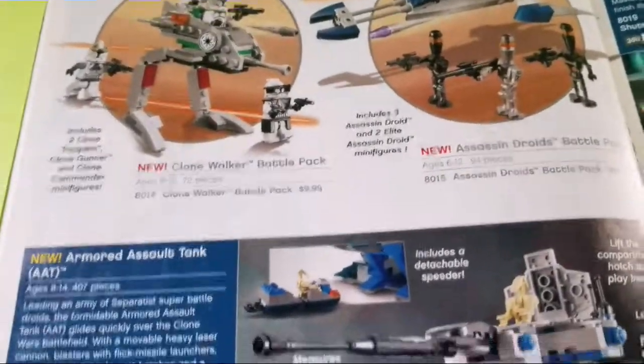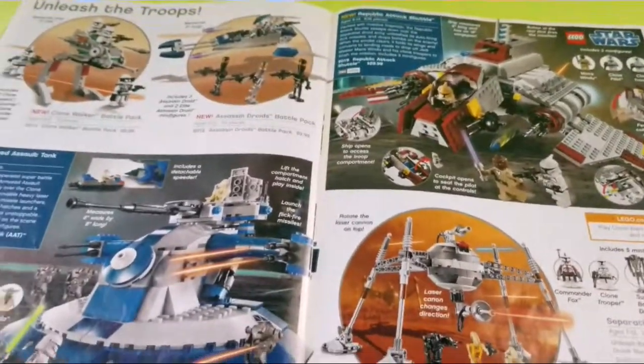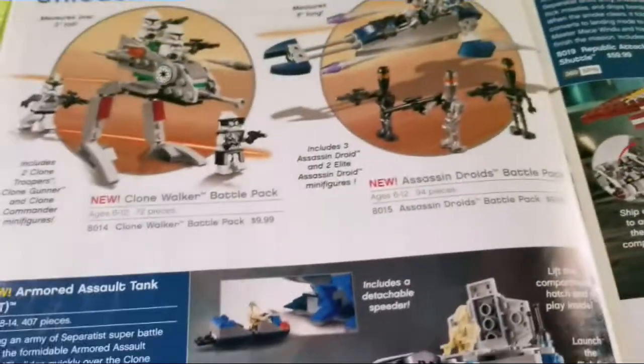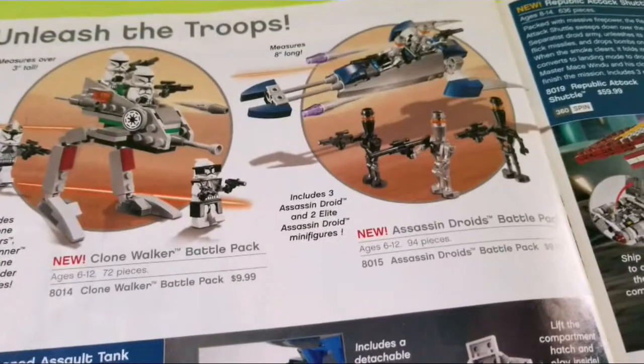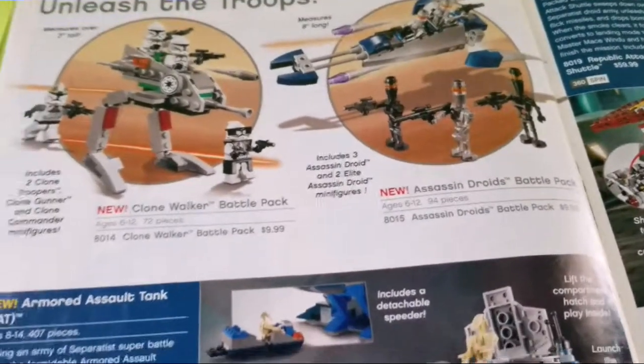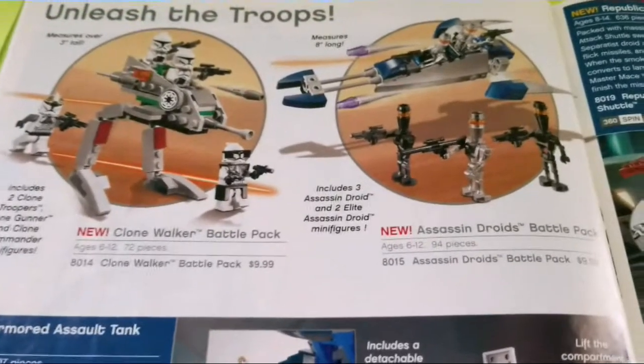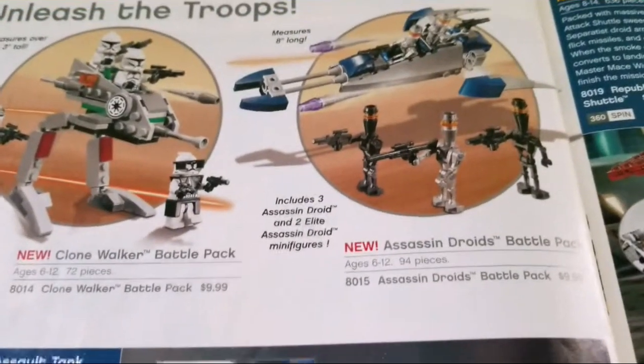And then here's Star Wars. I'm probably going to talk quite a bit about Star Wars. I think this is when they had the main wave of Clone Wars sets, since this is where the show became a bit more popular. Clone Walker, Assassin Droid Battle Pack, I heard these were kind of popular.